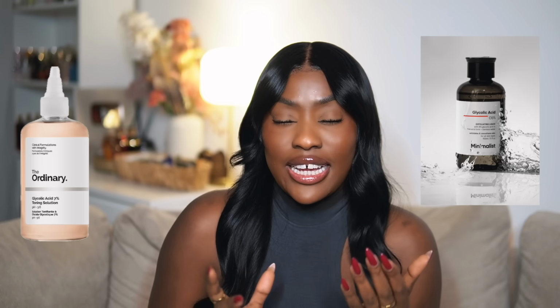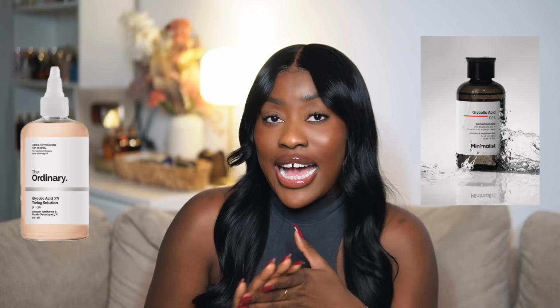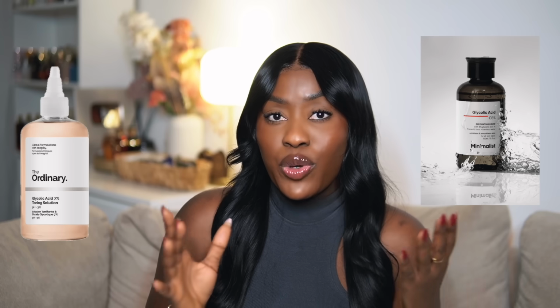The first hygiene tip I wish I knew sooner. If you deal with odor and discoloration under your arms, I would highly recommend that you try glycolic acid. As you know, glycolic acid is an exfoliant which can clear up and exfoliate an area of your body. So I would highly recommend that you try using this under your arms.